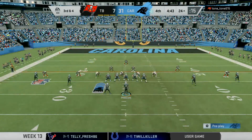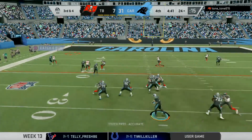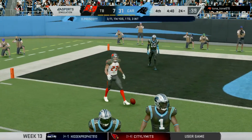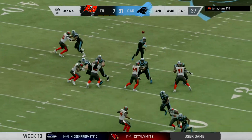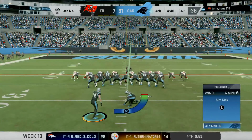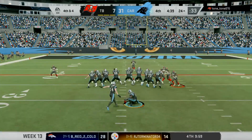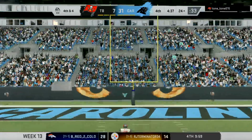From the shotgun, it's Prescott. And that is incomplete. Not only was the call spot on, how about the execution of that defense right there? The zone was absolutely locked up tight. He was trying to force it in there on third down. But if there's a time to force it, he felt like he needed to make a play, right?